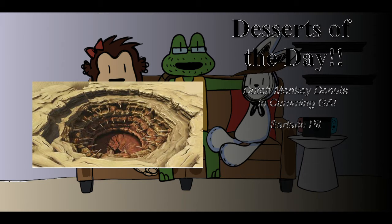It's got something that looks like a... is it the pre-CGI Sarlacc Pit or the special edition Sarlacc Pit or the regular? This is the pre-CGI, because you can see all the... Before there was a beak coming out of it, you know? Yeah, yeah.